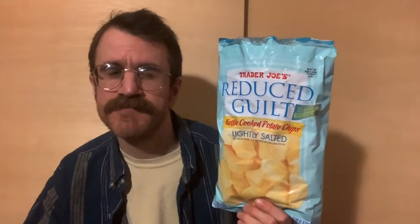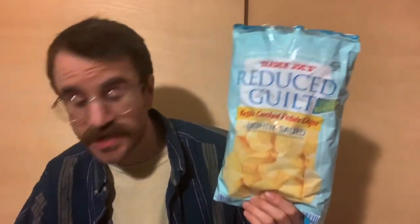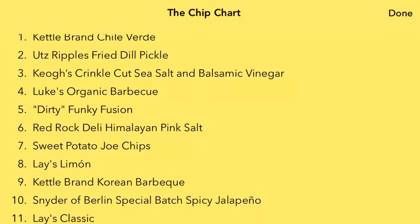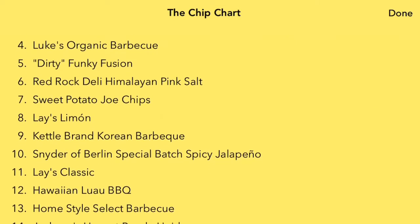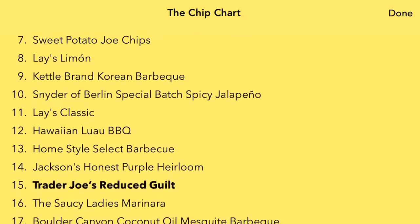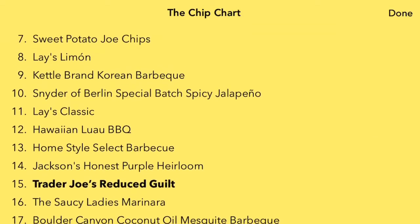I don't feel ashamed. I feel sad. I feel sad that I have to put these chips that I don't want to like above the Saucy Ladies Marinara and Boulder Canyon chips, which are two companies that I would like to enjoy their chips, but maybe I just didn't have the right flavors yet. We'll try again. But these reduce guilt. They go pretty low on the list. Number 15, but they're not bad.